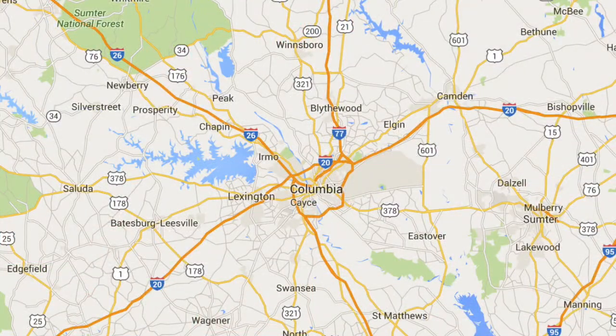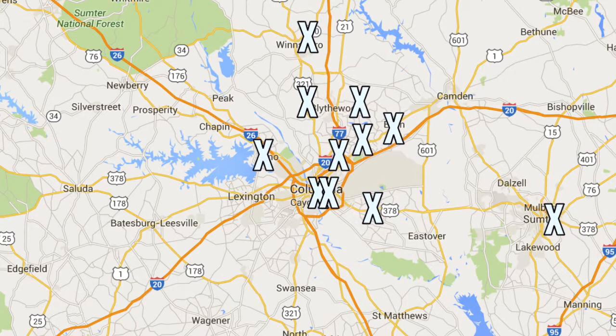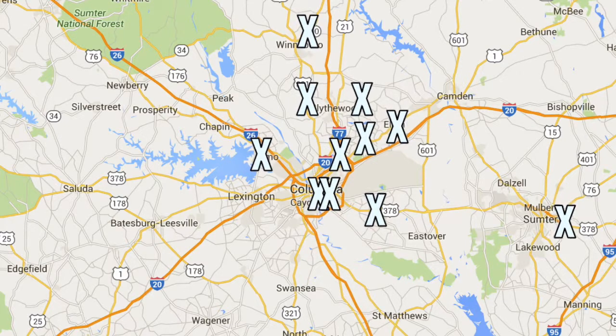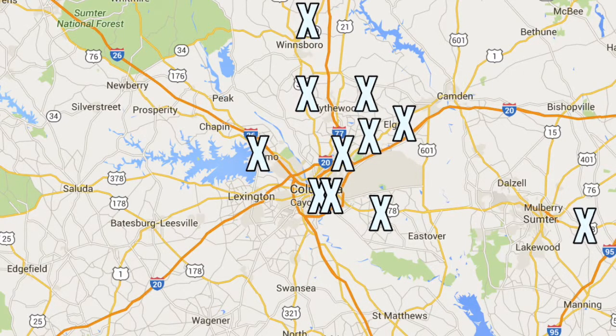In the Midlands of South Carolina, there were 9 teams competing last year, and we expect that to grow to 11 for 2016. Each of these teams cost tens of thousands of dollars to run for a season between travel, registration, and build costs. There's just one problem.